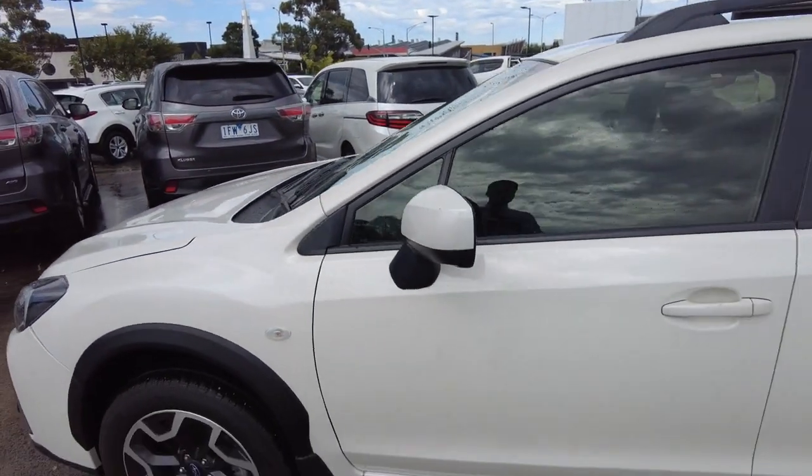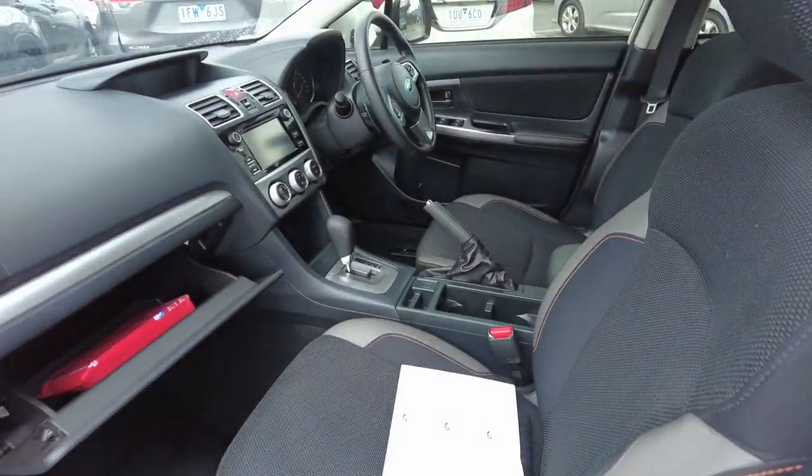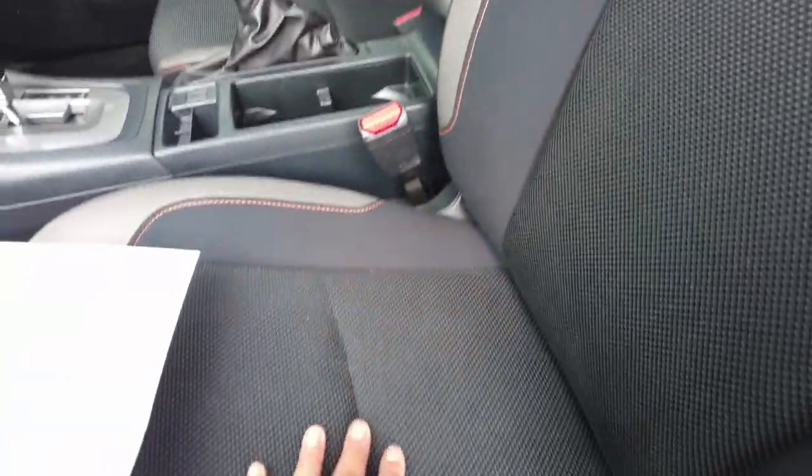Now I do want to jump inside and show you the interior, because as you can see, with the seats alone, they have been looked after very well. There's a bit of wear, but there's no tears or rips or anything like that, or stains, and it's got some nice orange stitching on the side here too.